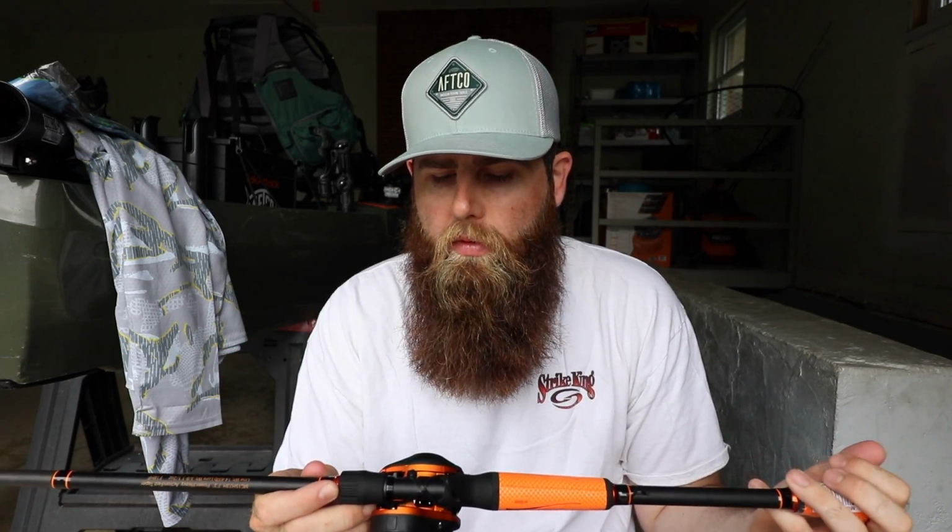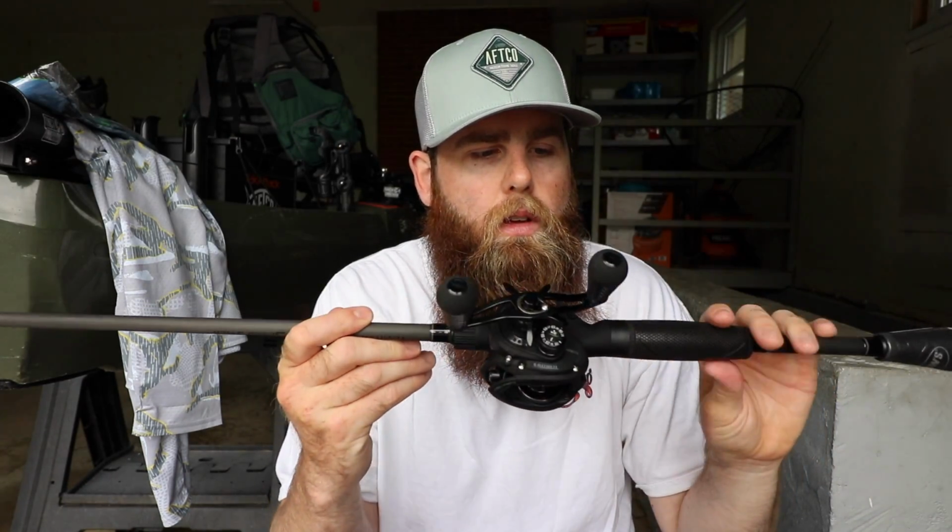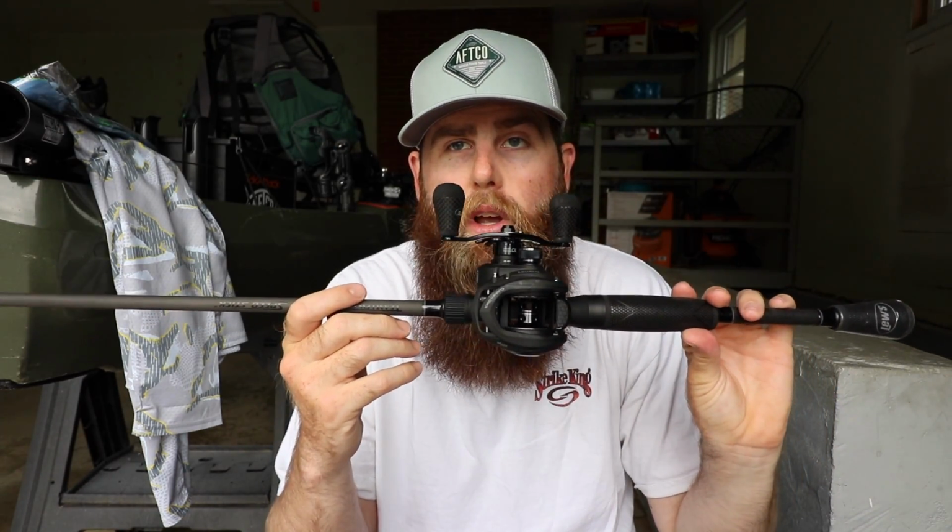I'm going to use it a little bit before he gets here just to give it a try, see what I think about it. And I'm also going to use this new TP1 black custom combo as well as a topwater rod, because there's some wicked topwater action that's going to start heating up.